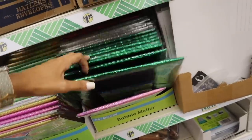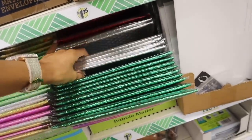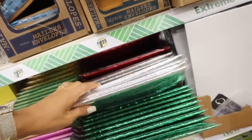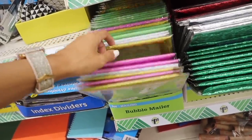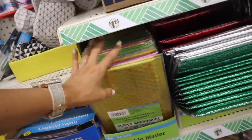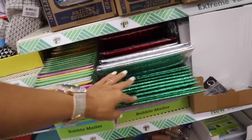So they have green packaging, really nice going into the holiday season, even silver, red, and they have smaller ones. So gold, pink, silver again, green. These are really fun. I love them. I wonder if you can buy these in bulk too.